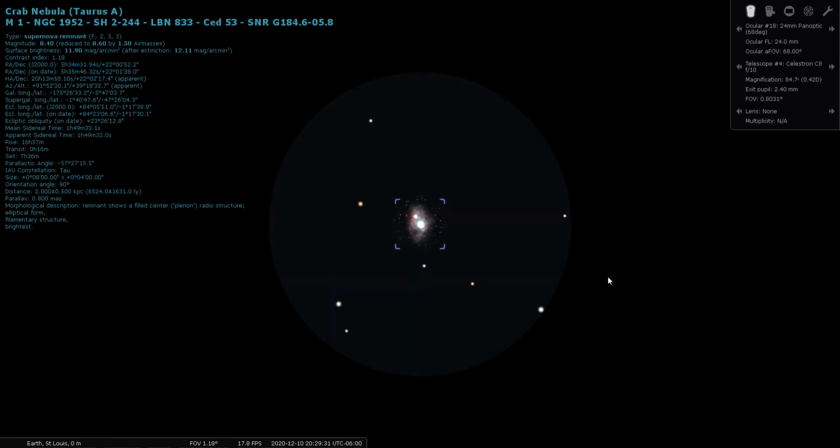So there's M1 through a 24mm Panoptic. This is a little bit more accurate representation of what you might see from a very, very dark site.